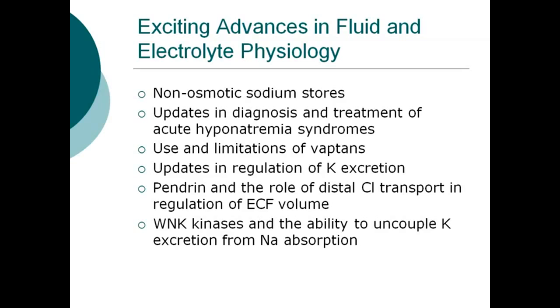Pendrin. Does anybody know what Pendrin is? Does anybody know what Pendred syndrome is? Probably not. It's a relatively obscure syndrome, but Pendrin has emerged as an interesting distal tubule regulator of salt homeostasis. And then the WNK kinases. Are any of you familiar with the WNK kinases? WNK actually stands for with no lysine, since in the biochemical world, K stands for lysine. So there's a new set of kinases in the distal tubule that regulate sodium and potassium homeostasis. These are all really exciting advances that are actually beginning to have clinical applications.